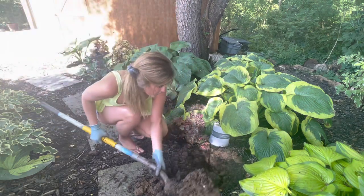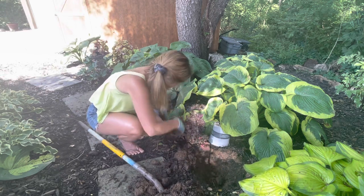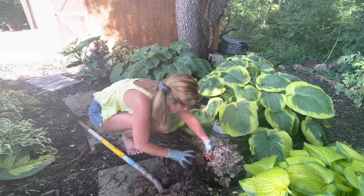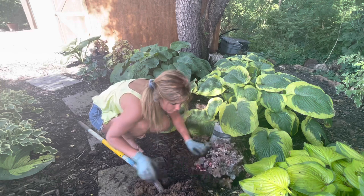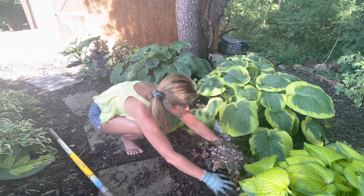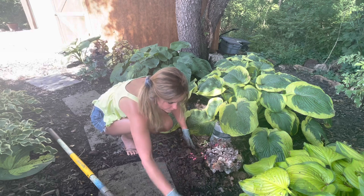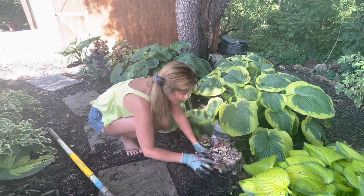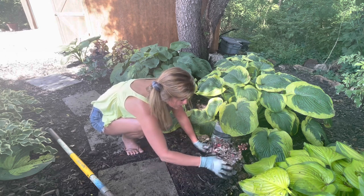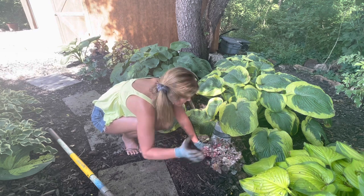I've lost a few heucheras by not planting them deep enough. There we go. I love the bloom on this Timeless Treasure. It's just such a deep pink, and it's like super tight clusters.